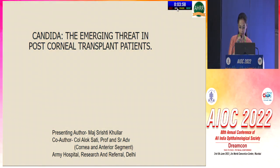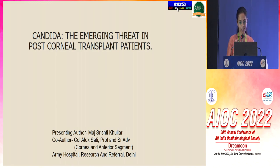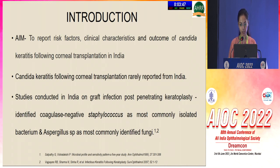A very good morning to everyone. I, Dr. Shrishti Khullar, will be presenting on Candida, the emerging threat in post-corneal transplant patients. The aim is to report the risk factors, clinical characteristics, and outcome of Candida keratitis following corneal transplantation in India, as it has been rarely reported. Studies conducted in India on graft infection post-penetrating keratoplasty have identified coagulase-negative staphylococcus as the most commonly isolated bacterium, and Aspergillus species as the most commonly identified fungi.